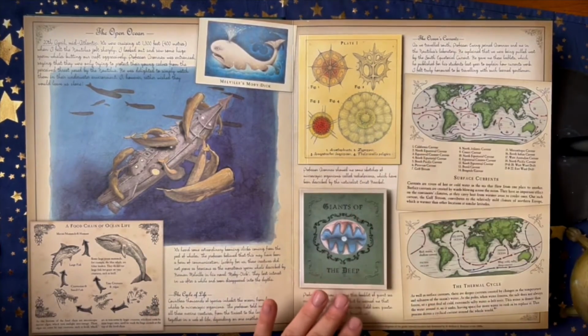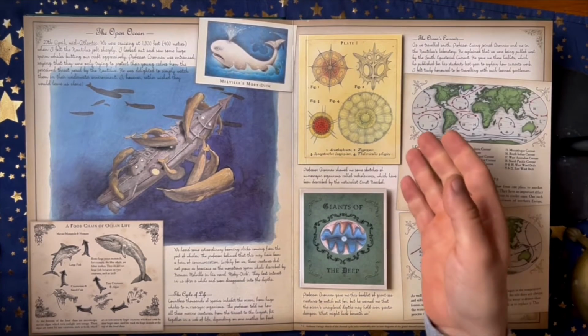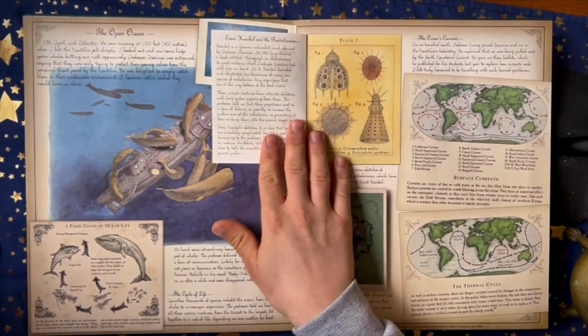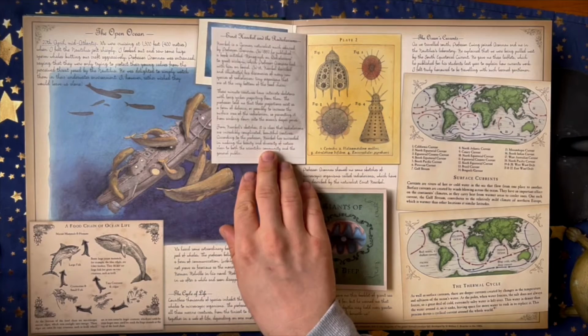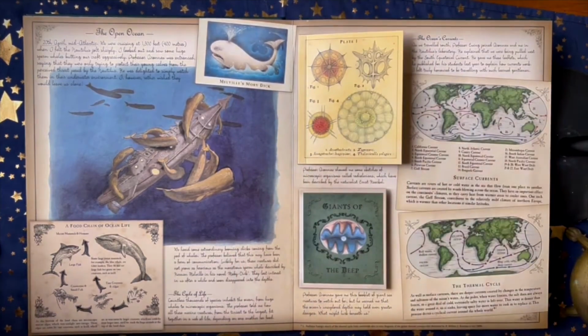And here we have also a plate with illustrations of some ocean life. And then if we open it, we have plate 2. Again, super nicely done. Then we have here explained the ocean's currents, and we have the surface currents and the thermal cycle.